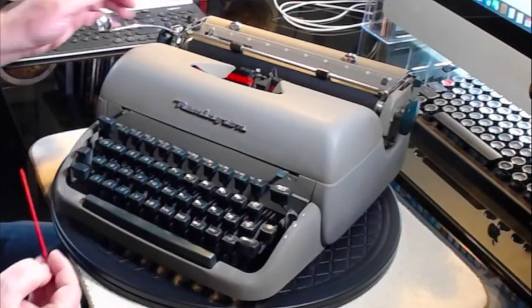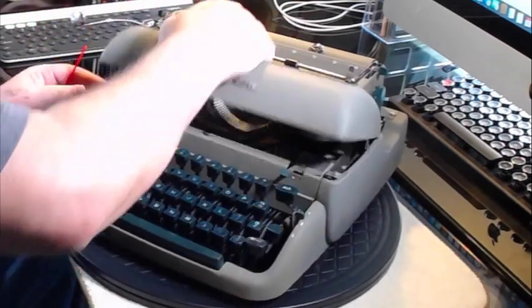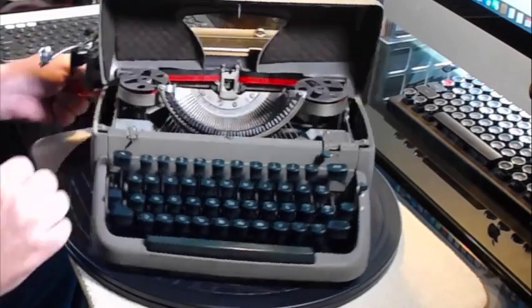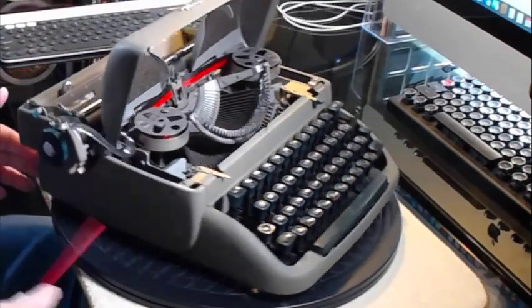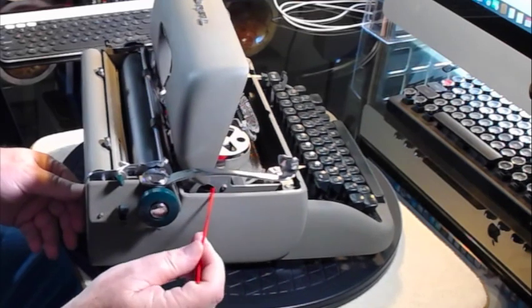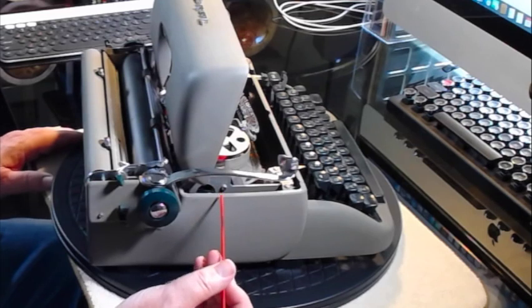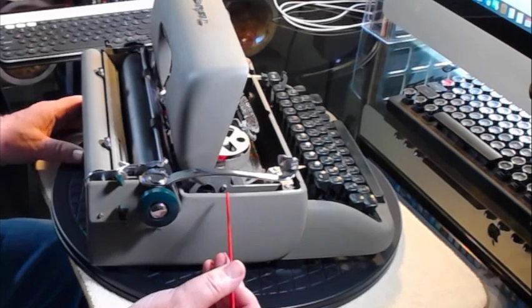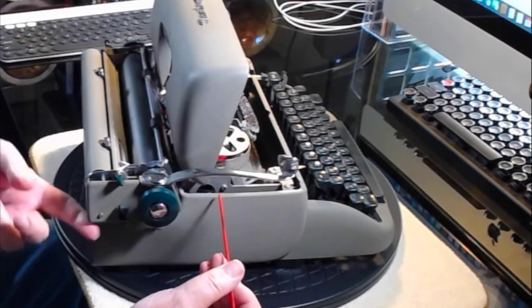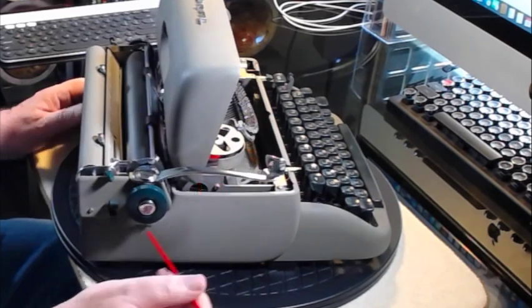The other way to differentiate these from the Quiet Writer is to look at the serial number. Now, the serial number, which is going to be difficult to see at this angle, is right down here. Serial numbers on typewriters are notoriously hard to find. They put them all over the place. Royal's the easiest to find, almost always beneath the carriage. But here on this Remington, it's along the side.